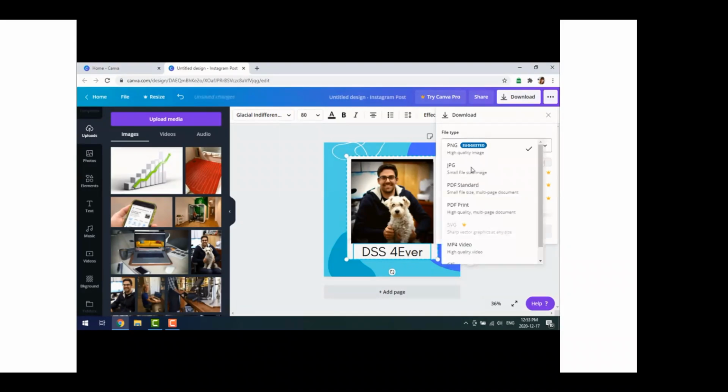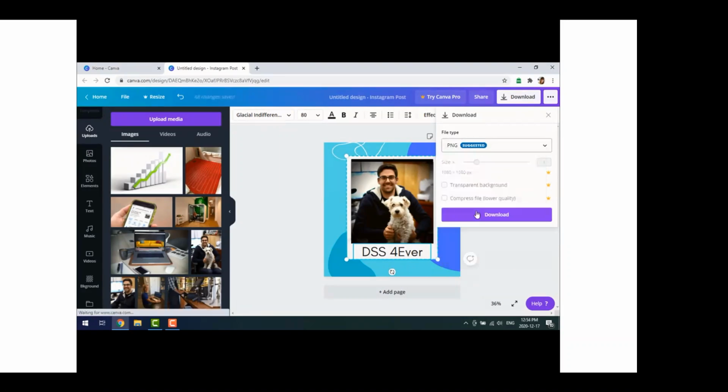If you want to, you can change how the download is, or the format of the download. It's always great if it is a social post to stick with PNG. That's just the best in terms of image quality and everything, but you can change it to whatever you need to, really. So now all I have to do is click download.